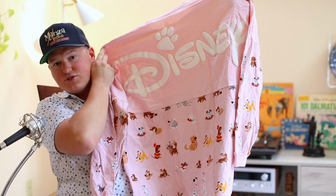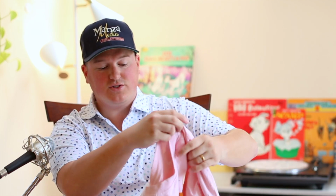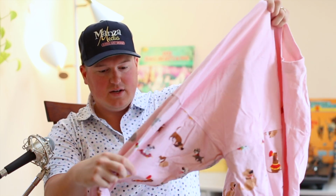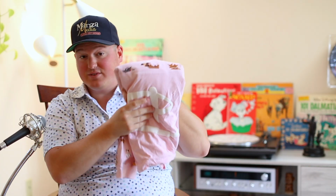And this thing is just so cool. Nice material, kind of lightweight. I personally like the scratchiness of the spirit jersey, as I like that comfy feel of a comfy sweatshirt feel, but you've got all the little dogs on here. I don't think they missed not one.